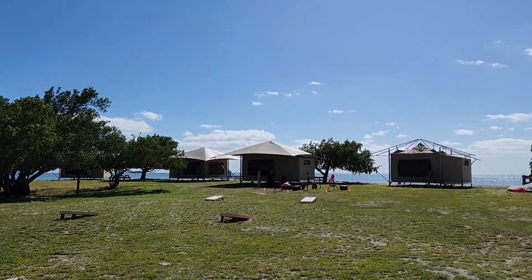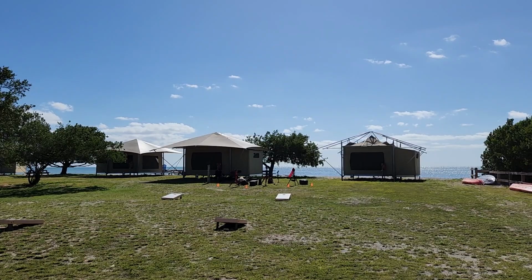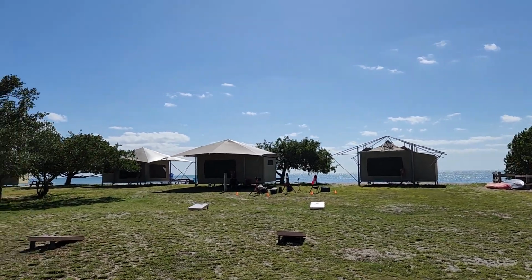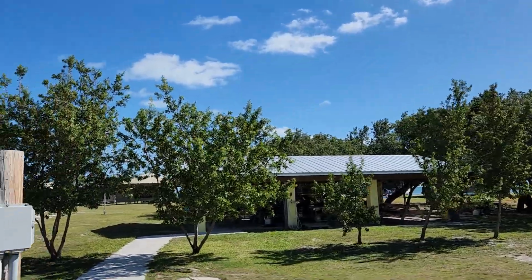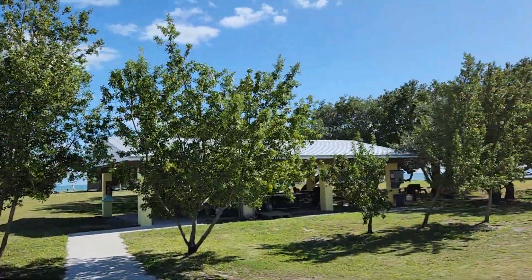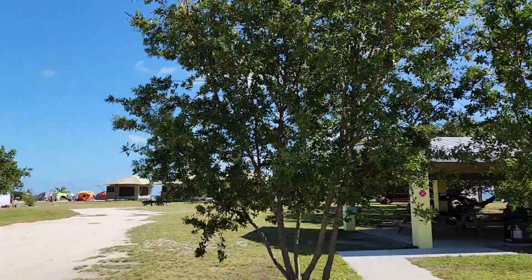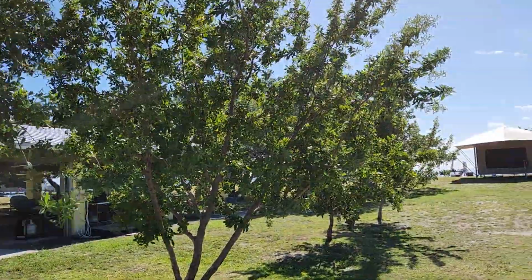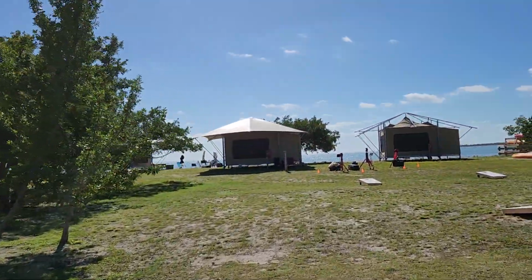What's new this time are these glamp tents, which hold up to 4 people. There's either a configuration with 4 bunk beds, 1 bunk bed per person, or apparently there's some configurations I were told that have 1 queen size bed and 2 bunk beds. So that's interesting. Let's go walk over here, take a look at them a little closer.